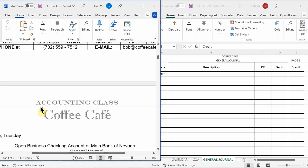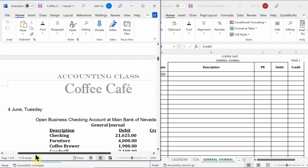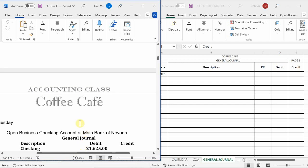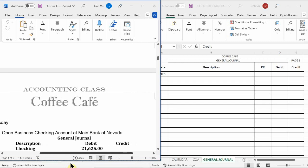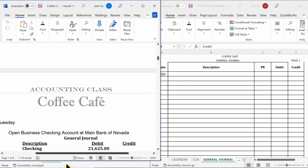Okay. So then we ended up on Tuesday going to the bank and we decided to finally open our business bank account, okay, at the main Bank of Nevada. So we officially opened our bank account, right? That means we have to record everything that we have purchased. And we're going to dump the rest of the money into our checking account.